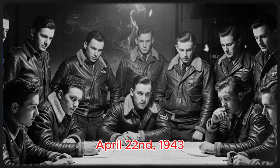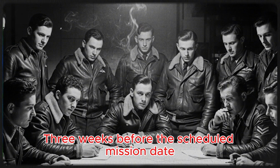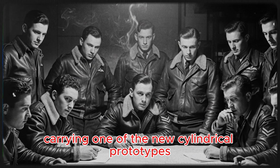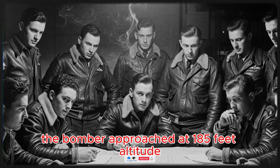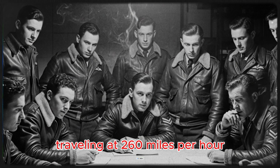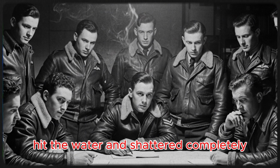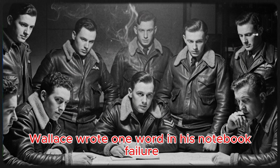April 22, 1943. 3 weeks before the scheduled mission date, Vickers test pilot Richard Handyside climbed into a Wellington bomber carrying one of the new cylindrical prototypes. Wallis stood on the beach at Reculver, watching. The bomber approached at 185 feet altitude, traveling at 260 miles per hour. The cylinder released. It tumbled through the air, hit the water, and shattered completely. Wallis wrote one word in his notebook: failure.